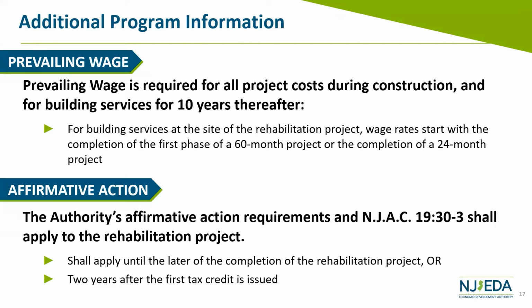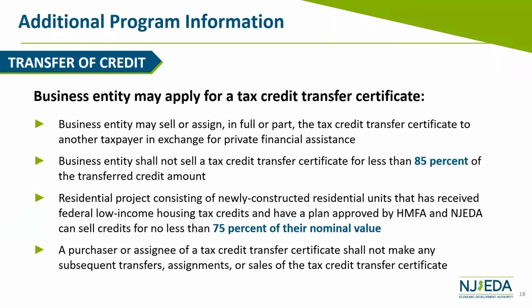Then we also have affirmative action requirements, and this is in keeping with the affirmative action rules for the state. All this applies to all construction activity, and it applies up until either the completion of the project or 2 years after the first tax credit is issued.